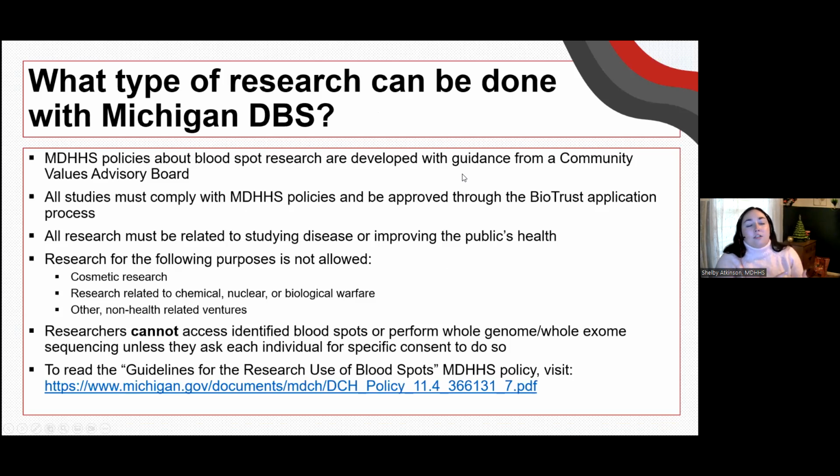When we think about what kind of research can be done with these, it was really important to the department that we make sure these blood spots are being used in a way that is generally acceptable to our Michiganders. So I mentioned our Community Values Advisory Board. They are critical in formulating our MDHHS policies about blood spot research. All projects must comply with our policies, and they must go through our BioTrust application process before they can access blood spots. All research must be related to studying diseases or improving the public's health. There are also some key categories of things research cannot be done on. They're quite obvious and broad categories, but cosmetic research, chemical, nuclear, biological warfare research, or other non-health related ventures.